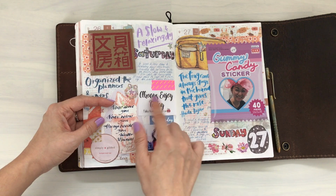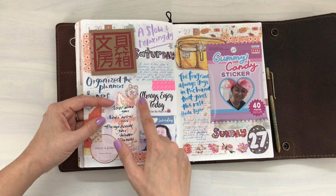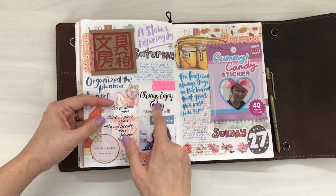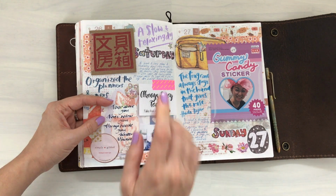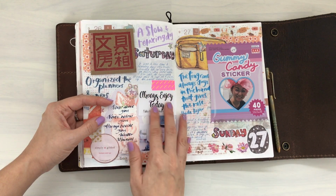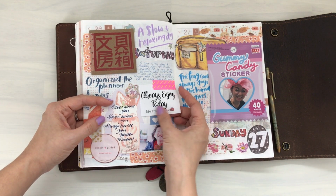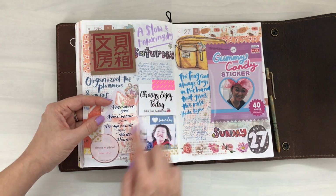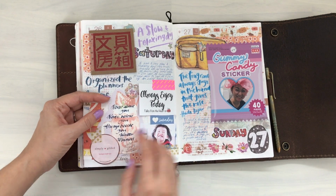So I put some of the happy mail from Robin from Talks from the Heart. I really like her saying, her quote. She always ends her videos with "always enjoy today," and that is so true. And so I tipped that in there because I didn't want to just stick it in. I don't know, I feel like maybe I could use it somewhere, and then she gifted me with a simply gilded washi tape, so I put that there.